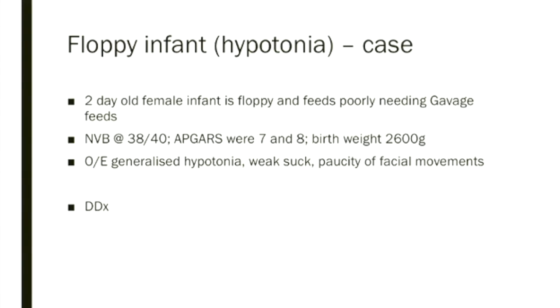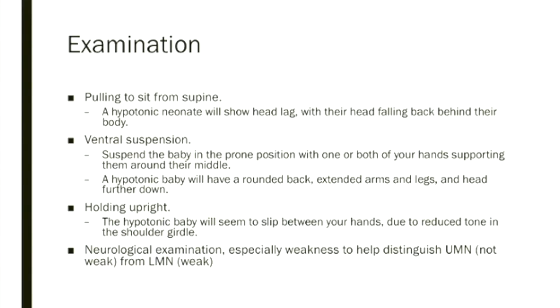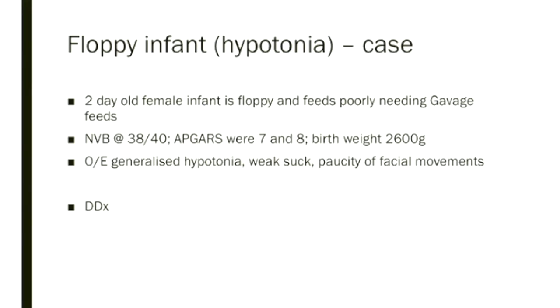Good way of stratifying them. In terms of the floppy infant, you might have a typical presentation, so maybe think about what differentials you'd have at this point. How do they present on examination? Well, they might have difficulty with pulling to sit. You pull the neonate up and see whether they have head lag or whether their head comes with them. You can suspend the baby abdomen down in your hand and look at how they sit, and that will give you an idea of what their tone is like. You can hold the baby upright, and you also do a full neurological examination. But often it's very clear from, are they feeding, how do they look? When you see a floppy baby, you'll know.